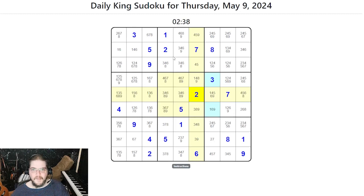Aha! This 2 and this 2 mean that in the bottom square the 2 has to be in the center. It can't be here because there's already a 1, and it can't be at the bottom because that would be ruled out by this 2. So the only spot we can put a 2 in the bottom center square is in the middle. That gives us this 7, and we can chase some of the singles around the board here.